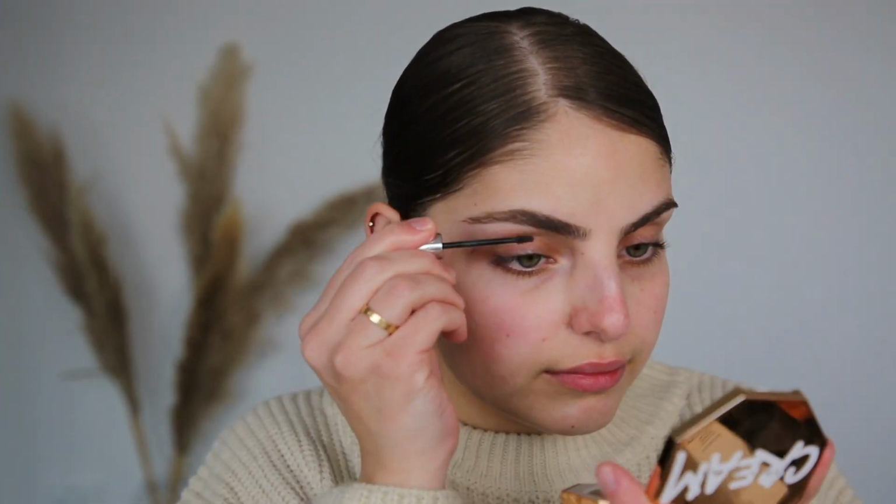This one is the shade 5. Again, I usually use the shade 4, but this is all I had on me at the moment. And I'm just going to brush that through my brows. So just like that. Now I'm moving on to the eyes, and I'm really excited because I haven't done my eyeshadow in a really long time. Like it's been maybe since the start of the year.